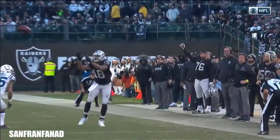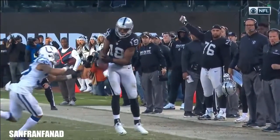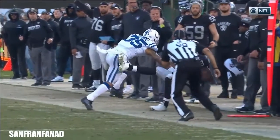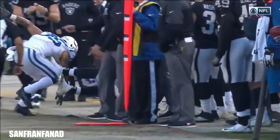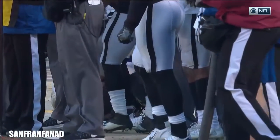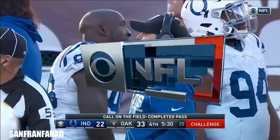Look, poor Crabtree gets hit again. Crabtree already been knocked out of this game. Now he's got it. Now. Oh, yep, the right foot. You see it kick up a little dirt. I think this play will stand. Good challenge by Chuck Pagano, though.